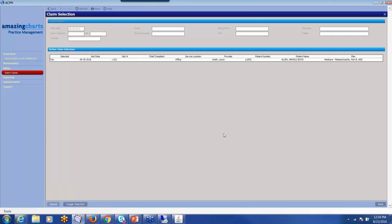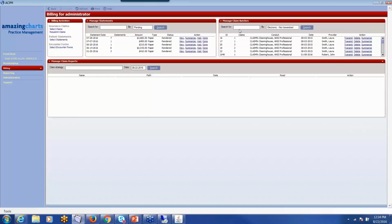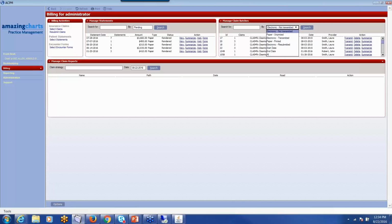And then you always have the ability to do a second review at the claim selection. Otherwise, once you batch up your claims, they show up automatically under the billing section, under Manage Claim Batches, for you to validate, and that is our Amazing Charts scrubber. If all of your claims pass the validation, you will then be able to transmit them. And you can work your electronic claims and your paper claims separately. So then you would be able to go in and work any paper unprinted claims. And nothing ever necessarily gets deleted out of the system. It just goes into different buckets once it's changed statuses.